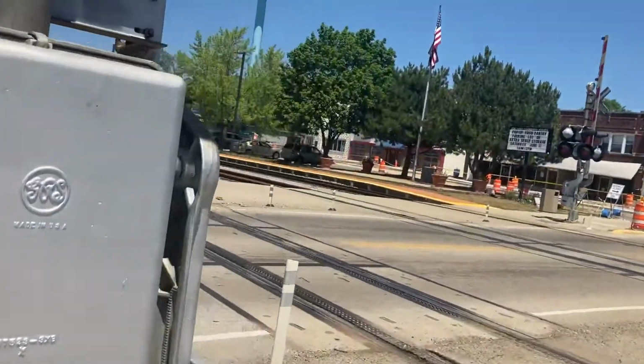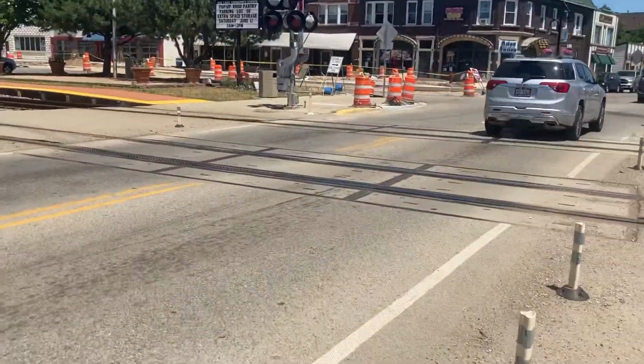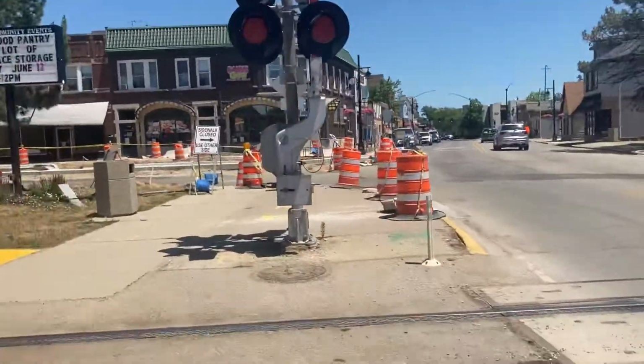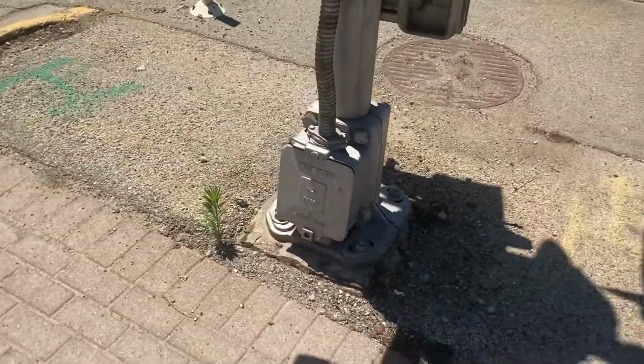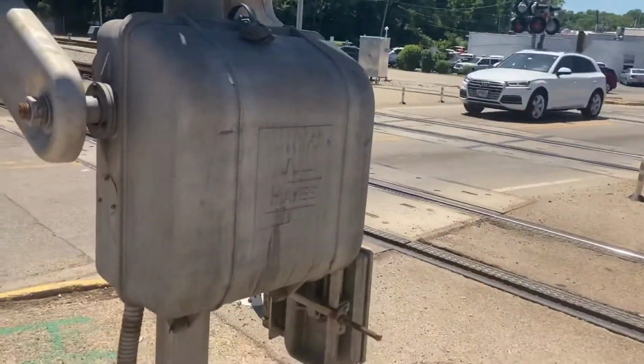And let me get over to the other side. If I can cross now. Here is the second signal. And it's another Western Cullen Hayes base. A Western Cullen Hayes gate mechanism.